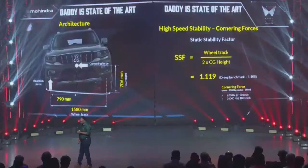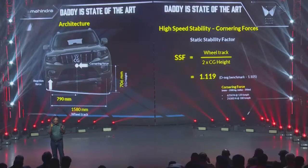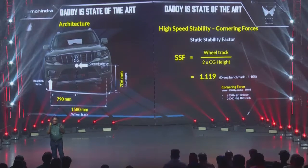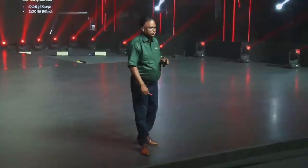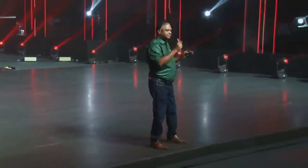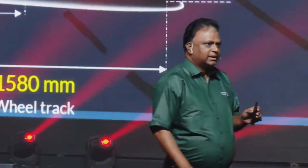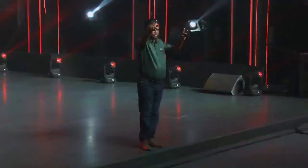At 120 km per hour, you have 6.2 tons. That's all. But at 180 km per hour, you are getting to 25 tons of the load. Every % of improvement matters here. The centrifugal force that is acting is very simple. The force is mv squared by r. R is the turning radius that you take the car. V is the velocity. The force is squarely proportional to the velocity.